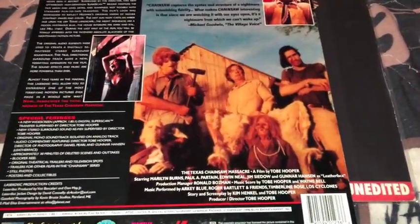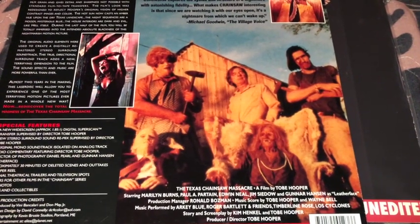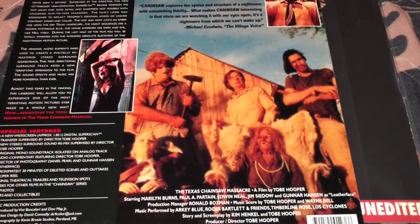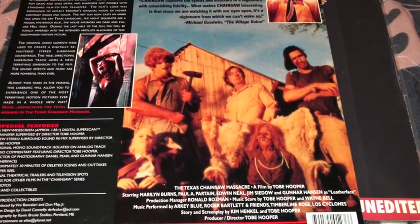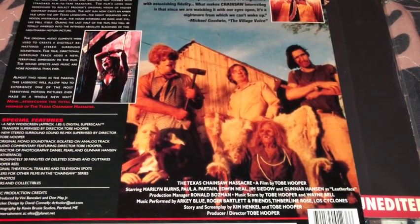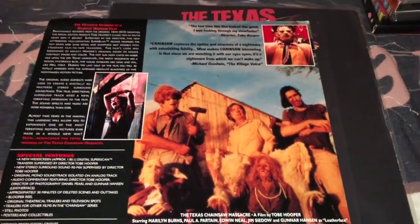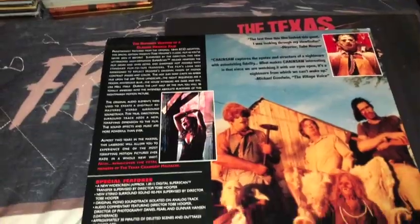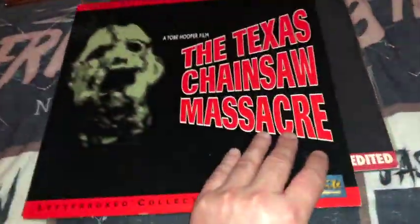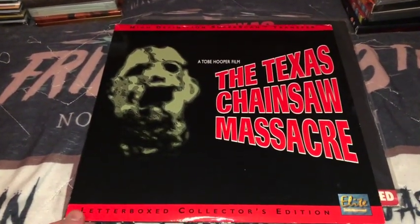And there you get the family portrait. I always like that scene right there. I think that's really good. You got Grandma and Grandpa, and you got Drayton, and you got the hitchhiker, and you got Leatherface. And come to find out later, the hitchhiker's name was Nubbins, I believe. So yeah, this is a really nice, clean copy. It looks really good. I got a steal deal on this too a couple of years ago.